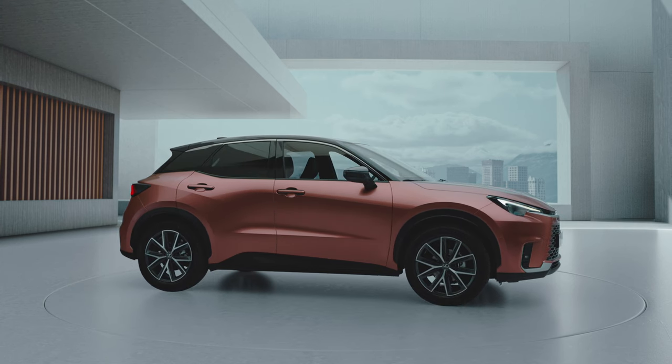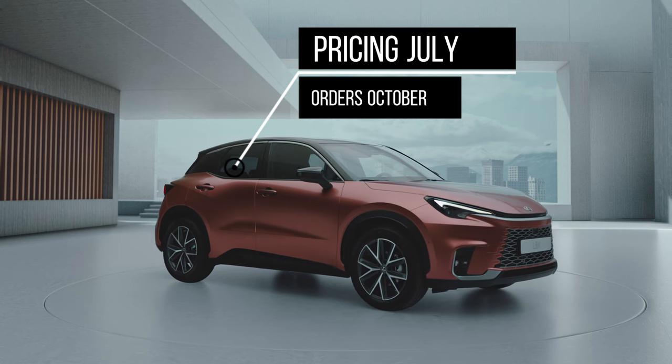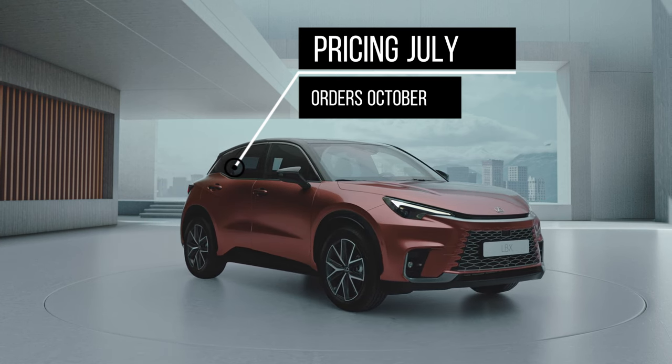And lastly, reservations and UK pricing are due to open for customers in July, and then orders from October 2023, with deliveries from March 2024.